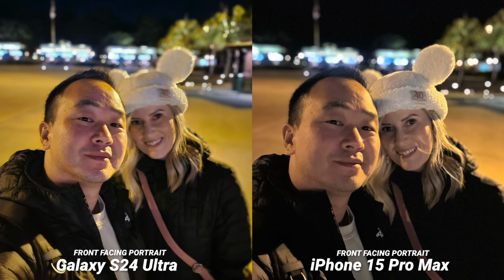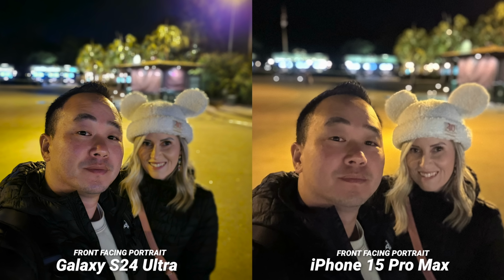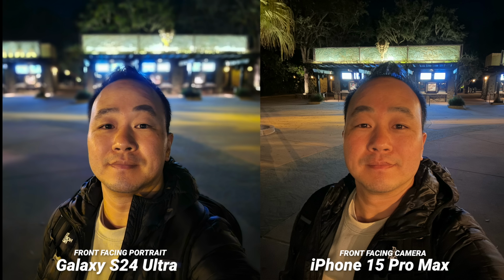Even though I must point out that the front-facing camera is so much sharper than the iPhone, especially with portrait mode on, since it doesn't activate night mode, so I shot a regular night mode shot to show you the difference in the clarity. While I'm not a huge fan of the way Samsung handled the skin tones here, the iPhone turned me orange, which does not look very pleasant at all.